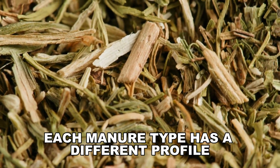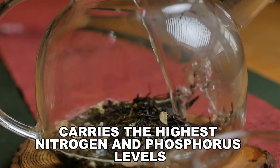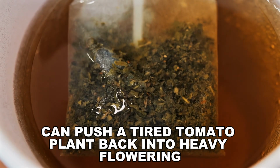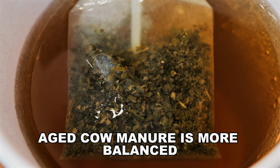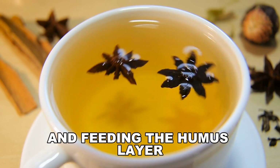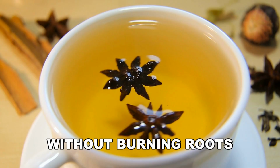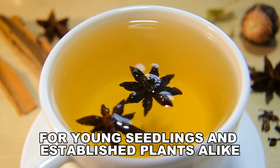Each manure type has a different profile, and the choice matters. Aged chicken manure carries the highest nitrogen and phosphorus levels, making it the most powerful growth stimulant. A single cup of chicken manure tea properly diluted can push a tired tomato plant back into heavy flowering within a week. Aged cow manure is more balanced, lower in nitrogen, but exceptional for building long-term soil structure and feeding the humus layer. Rabbit manure is the quiet secret of experienced gardeners. The only common manure that can technically be used raw without burning roots, making rabbit-based tea the gentlest and safest option for young seedlings and established plants alike.